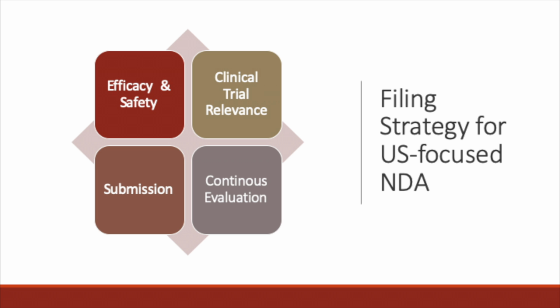And the last thing, the regulatory affairs team is also responsible for continuous evaluation. Every year, there is going to be an annual report on our Basicil drug that it's going to be submitted to the FDA. This is going to look at continuous data gathering information as Basicil has hit the open market and administered to as many patients as it can possibly help.